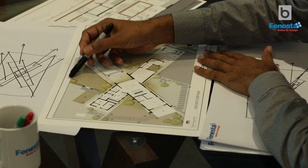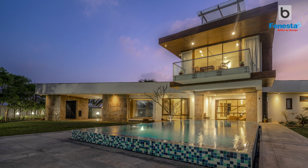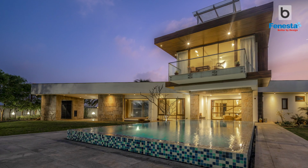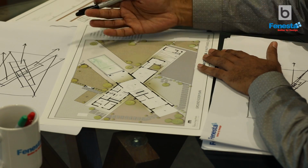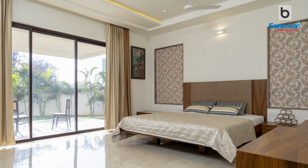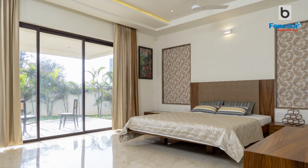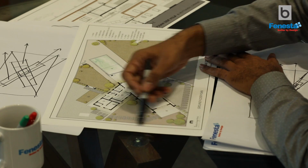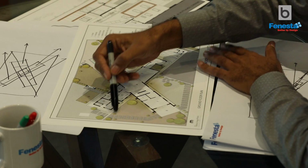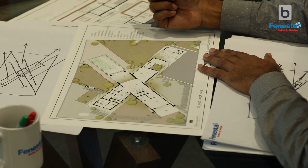This is more of an entertainment court. It has the swimming pool right in the middle, and the dining, the living, and the entertainment spaces spill over into this court and the deck around it. This is a court which is more private for this bedroom. The bedroom has access to this with a small deck, and that's a more private part of the house. And the services and utilities are tucked away in one other court which opens out from the kitchen.